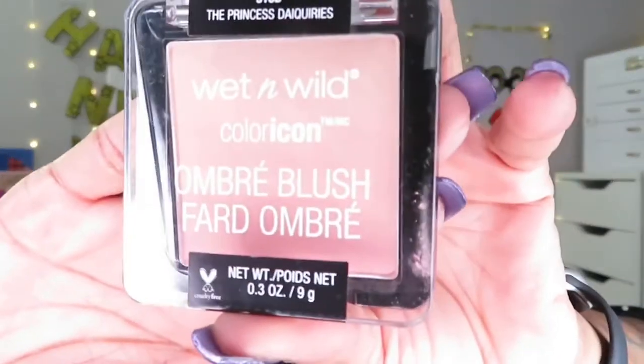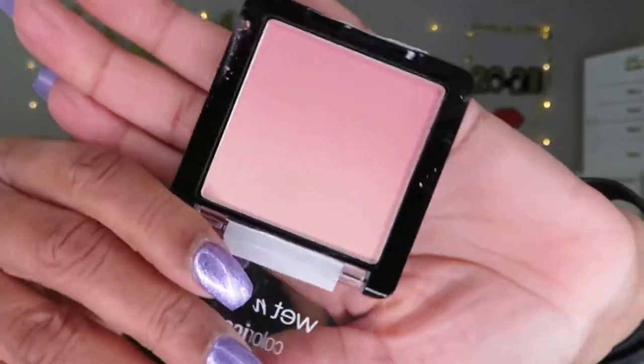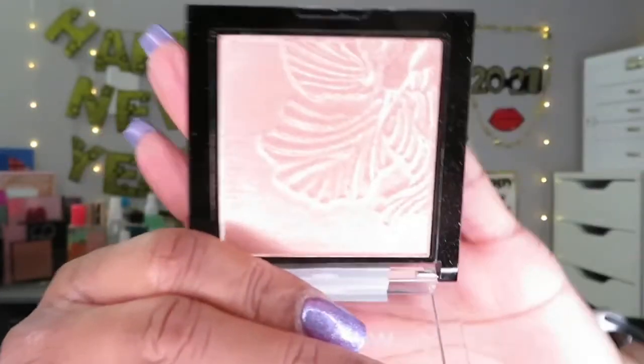And then also, I picked up this Wet n Wild Color Icon Ombre Blush. This is what it looks like. It's an ombre. You can see the pretty little ombre-ness in there. That's real cute. And I also picked up this Wet n Wild highlighting powder. Like this. And then like this.